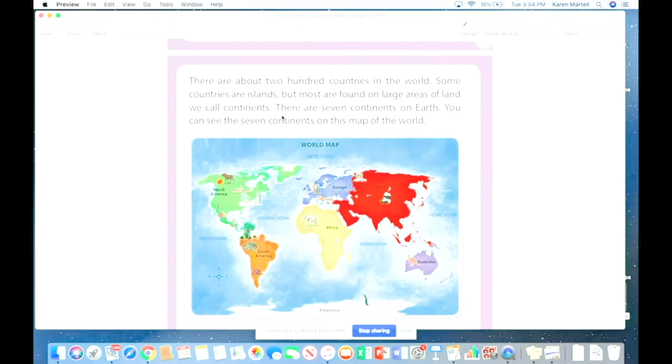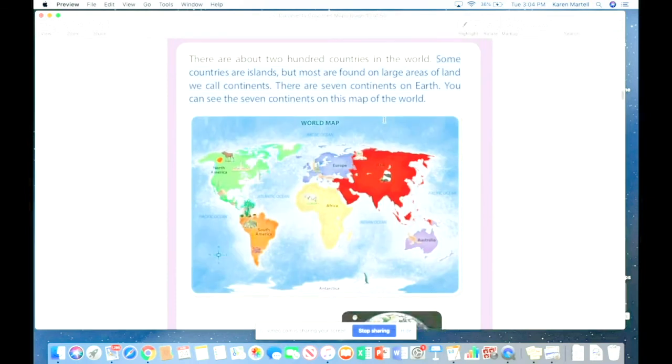There are about 200 countries in the world. Some countries are islands, but most are found on large areas of land we call continents. There are 7 continents on Earth. You can see the 7 continents on this map of the world. So, these are our continents. Our continents are North America, South America, Europe, Asia, Africa, Australia, and Antarctica.